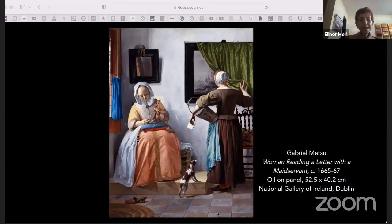Now, Metsu had originally intended the lady's fur-trimmed jacket to be red, but he painted it yellow at a later stage. And if you were to see this painting live, you can actually see the red paint with the naked eye. He made the change knowing that yellow jackets were one of Vermeer's trademarks. The lady's costly fabrics, the large curtain painting, what's probably an expensive ebony frame, the delicately wrought chair at the right, not to mention the maidservant and lapdog, indicate that this is a well-to-do household.